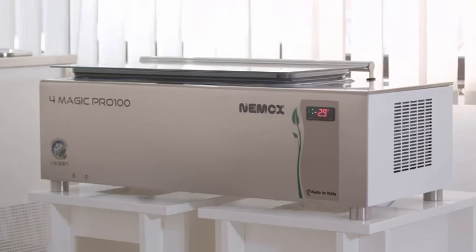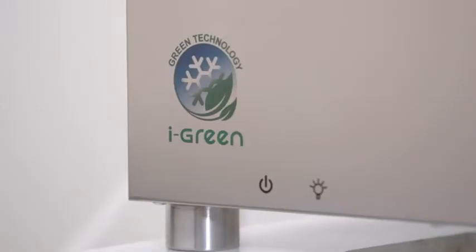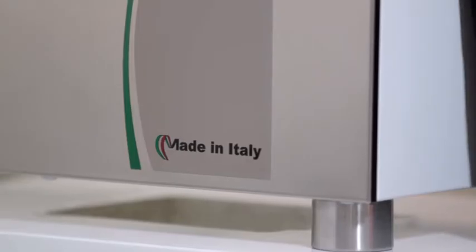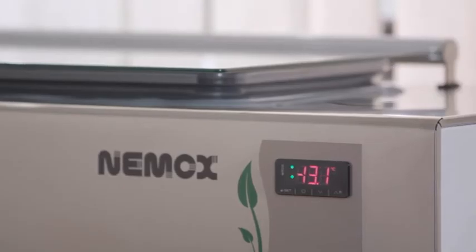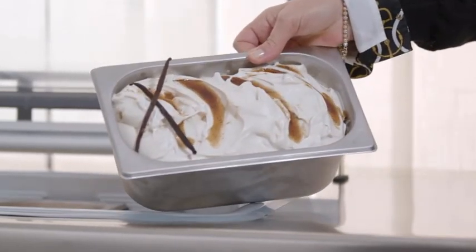In addition to machines for ice cream production, Nemox's Icegreen project also includes 2 compact systems for the storage and distribution of gelato, like the 4Magic Pro 100 model that has 4 gelato trays of 2.5 or 3.4 liters for a total of up to 13 liters. The storage temperature required can be set using the electronic control system that manages the thermodynamic equipment and the cabinet ventilation. This makes it possible to keep the temperature constant, preserving the quality of the ice cream.